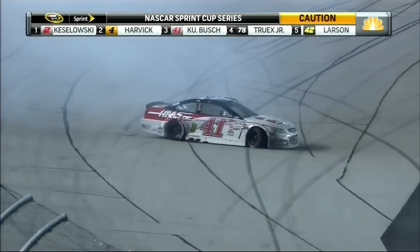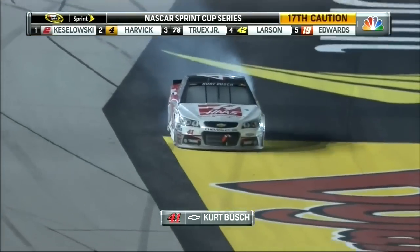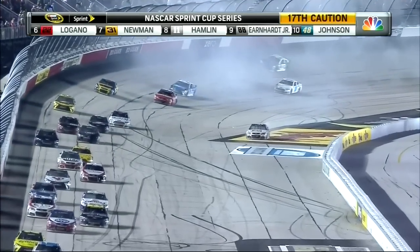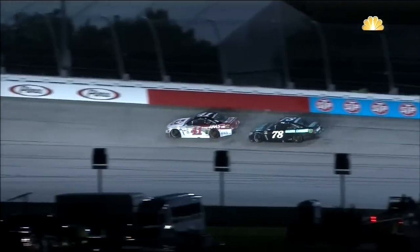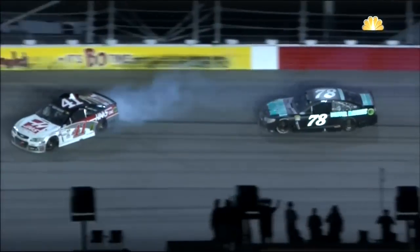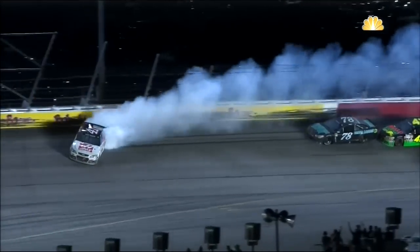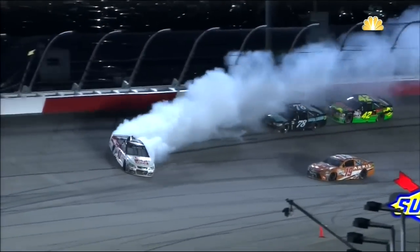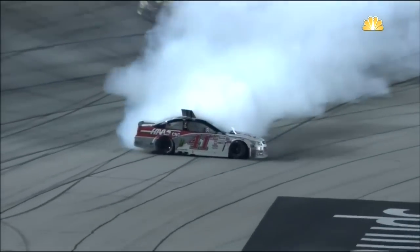We tie the record. Running third, and the 78 got in the back of him. 78 just got in there a little bit too deep. The 41 lifted a little bit early. You could see the brake rotors glowing on the 78. He was on the brakes trying to avoid him, but he just misjudged how the 41 was going to slow down.